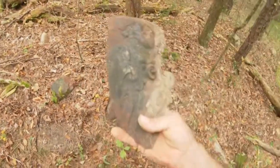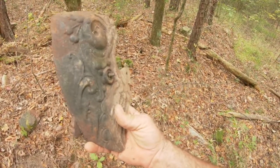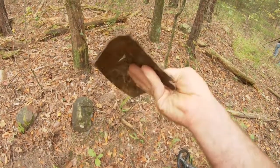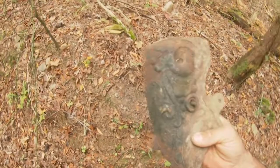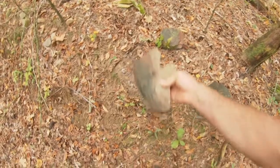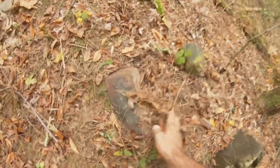There's a piece of a stove just laying on top of the ground. Yeah. Pretty neat little design on it. Everybody leaves their stoves for some reason. I'm gonna leave it right there. Make it look natural.